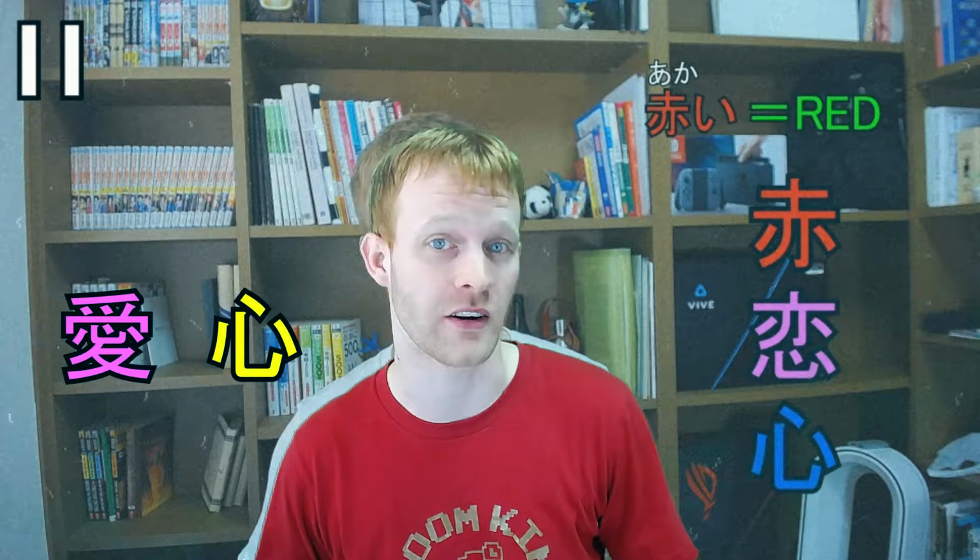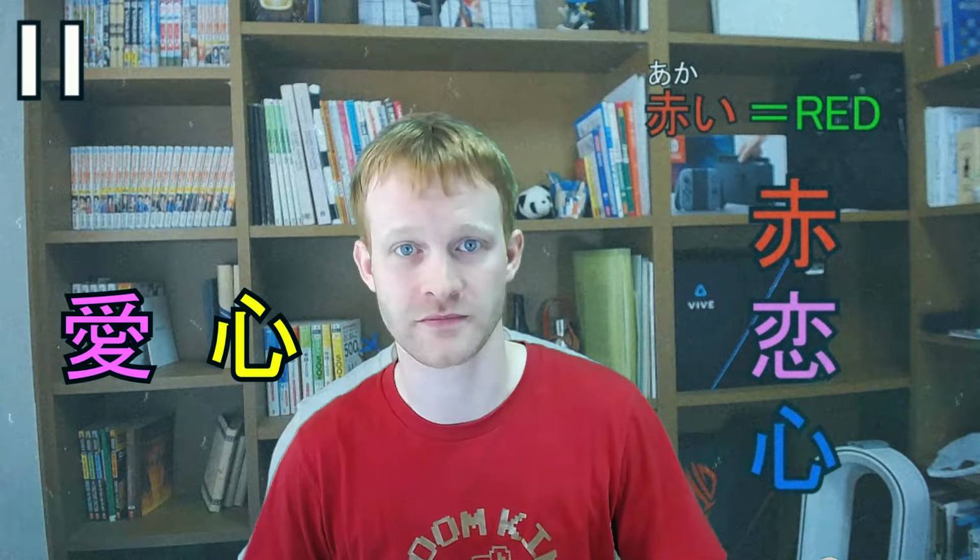An easy way to remember this one is that the kanji for red is also a portion of the kanji for love, koi. The bottom part is actually the kanji for heart. Now hold on just one second. Before somebody corrects me, this kanji here is used for love in the sense of like new love or crush. For more deep love you would use ai, and if you notice in the middle there's another heart hiding in there. Anyway, back to the video.